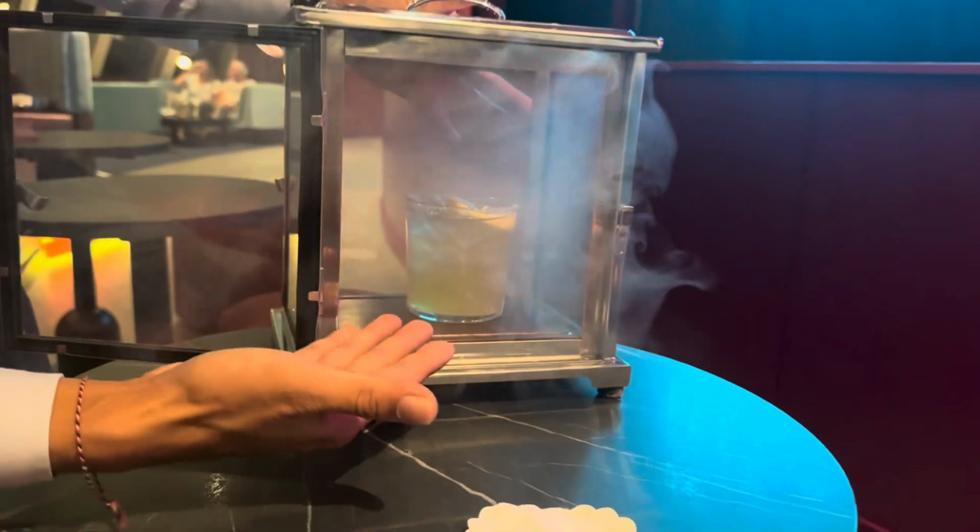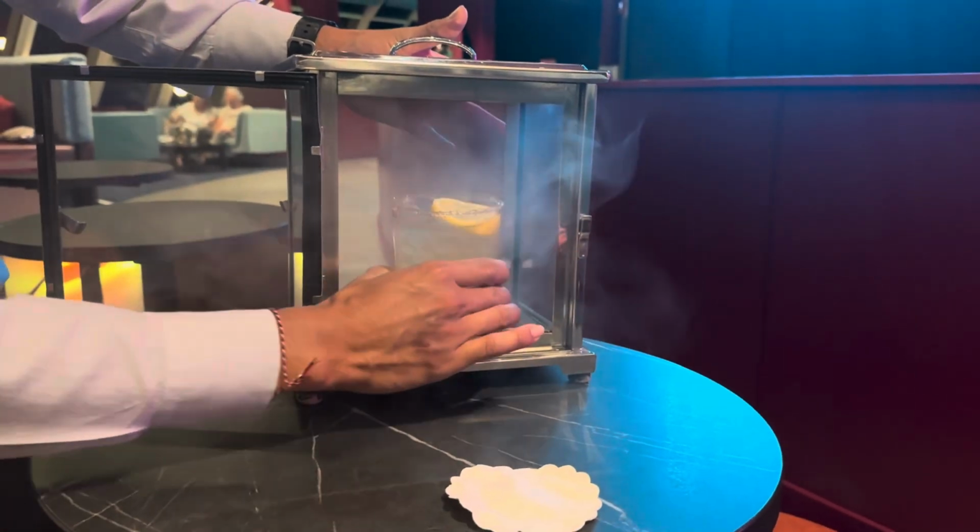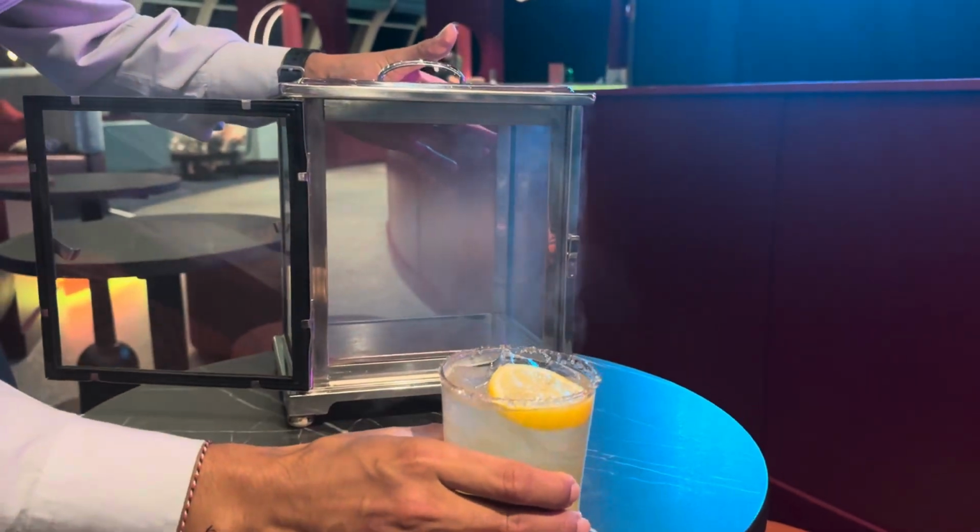Oh, it's so beautiful. Okay. This is your cocktail. Favourite cocktail. I know you. Sweet smoky margarita.